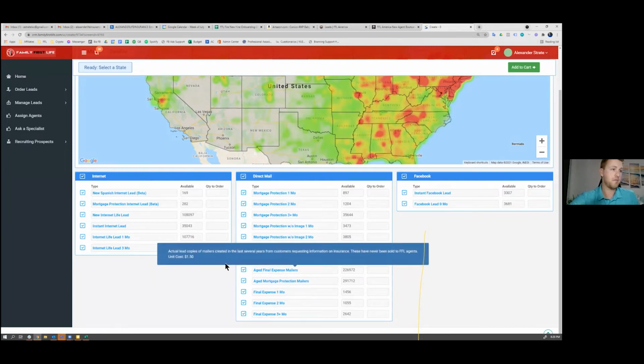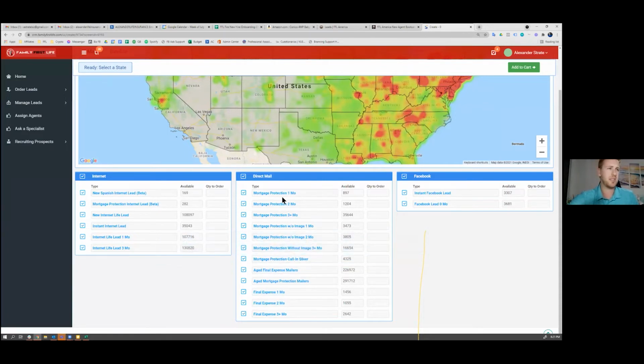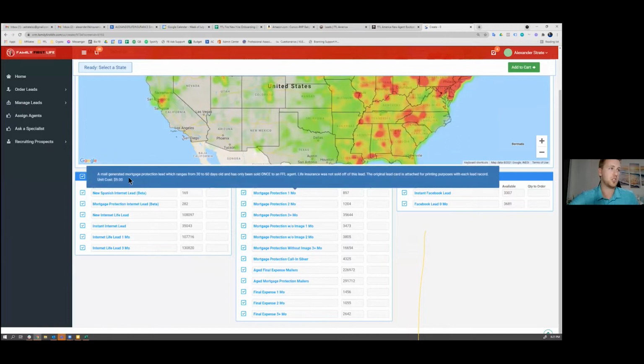They range from $2.50 for final expense mailers. And they're old, right? They're aged, so they're going to be old. That's totally fine, because for $1.50, we're going to talk about ROI in a little bit, it's impossible not to make your money if you work them. The most expensive ones, I believe, are the 1 months, which are $9. So anywhere from $1.50 to $9 to get handwriting on a card that you can work with.